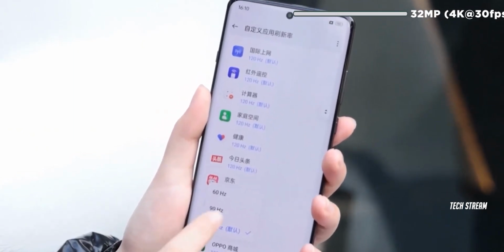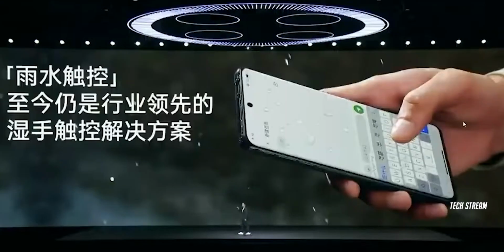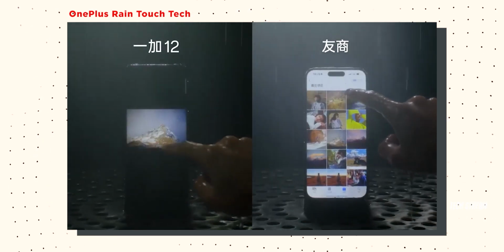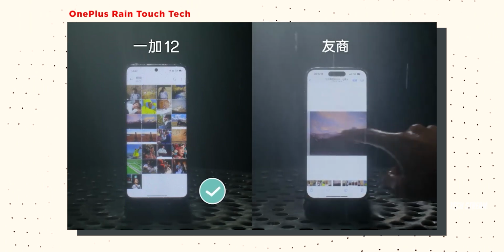It tops out at 4K 30fps video recording. Unfortunately, the phone will come with only an IP65 rating for protection against dust and water. However, OnePlus has come up with a solution by introducing rain touch technology. So now using your phone's display in the rain or with water on it won't be difficult anymore. This feature ensures that the extra water doesn't cause any touch related issues.